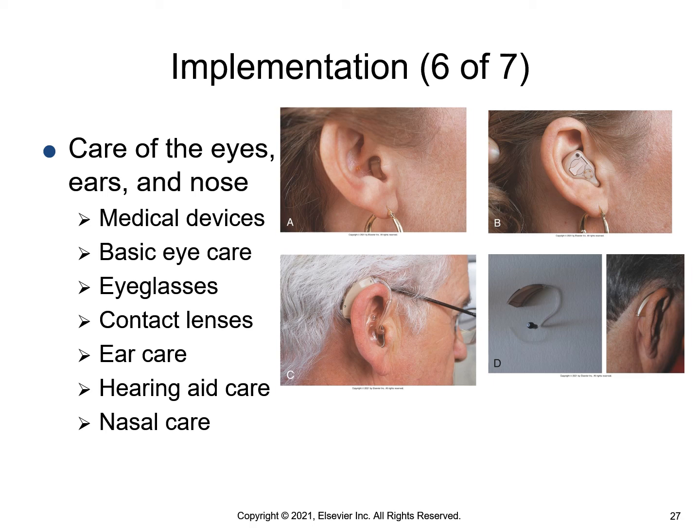For patients and children over the age of 3, if you're instilling any eardrops or irrigating, you want to gently pull the pinna up and back. This will straighten the ear canal. If you are doing it with children younger than 3 years of age, you need to pull the pinna of the ear down and back to straighten the ear canal. This is a basic nursing skill that a nurse needs to know.